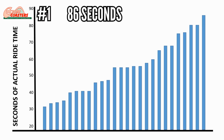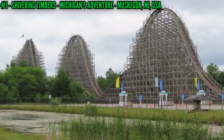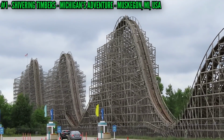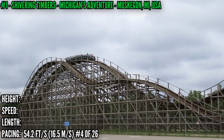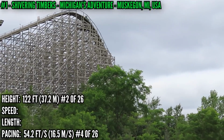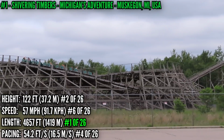In first place with 86 seconds is Shivering Timbers at Michigan's Adventure. This is the most impressive looking coaster on the list, with those huge camelbacks representing the out and back layout. The slowdown over those hills usually hurts the pacing, but Shivering Timbers still comes in at 4th place, right there in between the two Woodies at Holiday World. It slots in behind the Boss for 2nd place in height, sporting a 122-foot drop, and surprisingly only ranks 6th in speed, but it does lead the pack in length, 459 feet better than Boulder Dash.